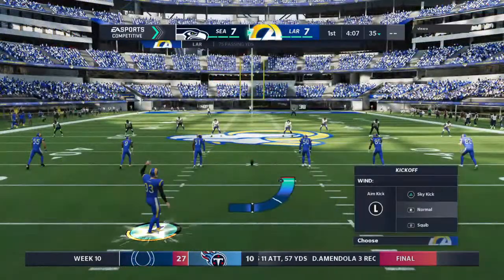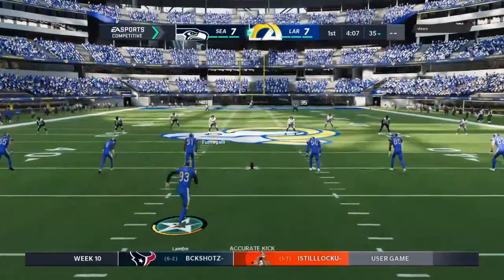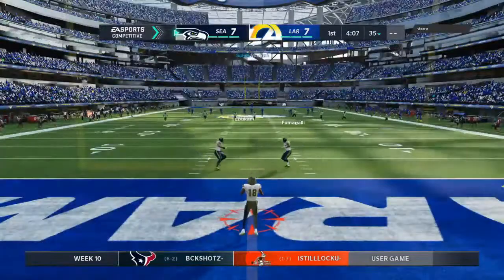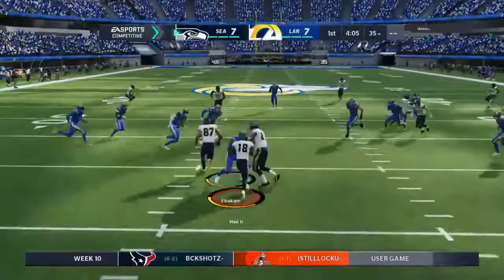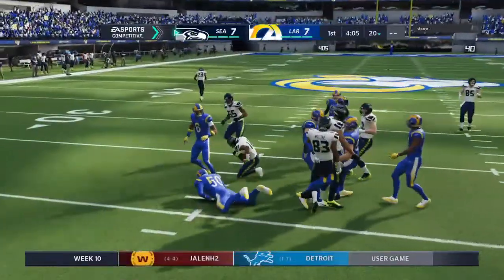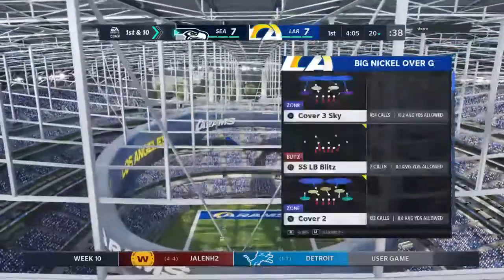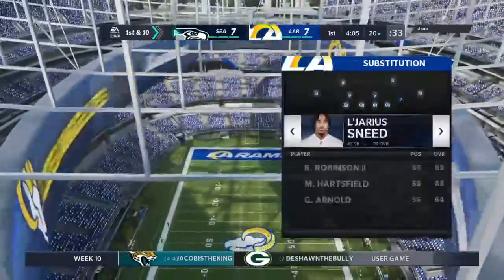Josh Lambo is set to kick off. So all even at 7 now as they kick it away. Fields it in the middle of the end zone. And the decision to come out of the end zone is going to cost him 5 yards as he's taken down right at the 20. Seahawks take over 1st and 10 at their own 20-yard line.